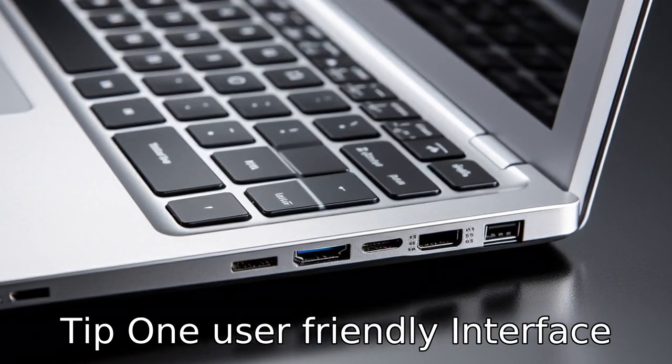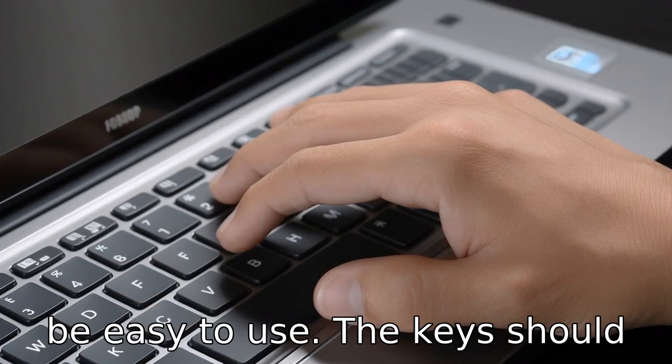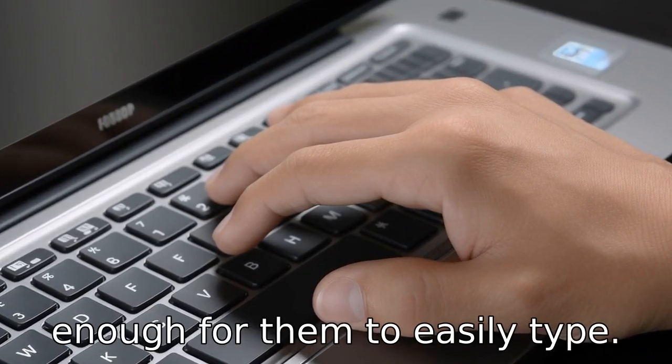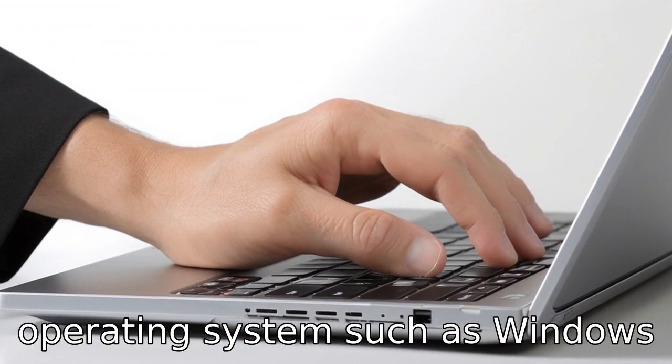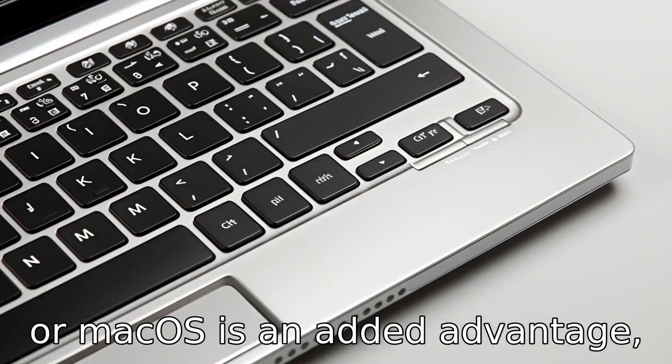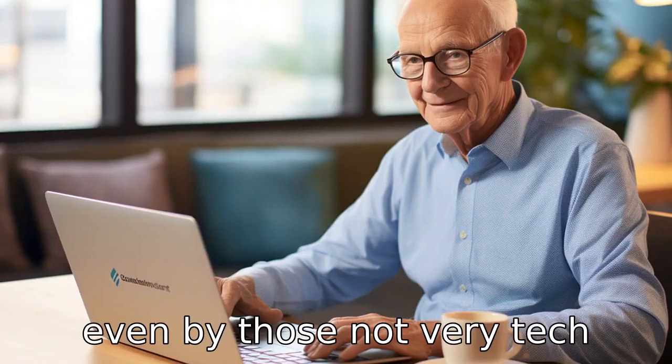Tip 1. User-friendly interface. The laptop for seniors needs to be easy to use. The keys should be clearly marked and spaced enough for them to easily type. The touchpad should be smooth and responsive. A friendly operating system, such as Windows or Mac OS, is an added advantage as it can be easily navigated even by those not very tech-savvy.